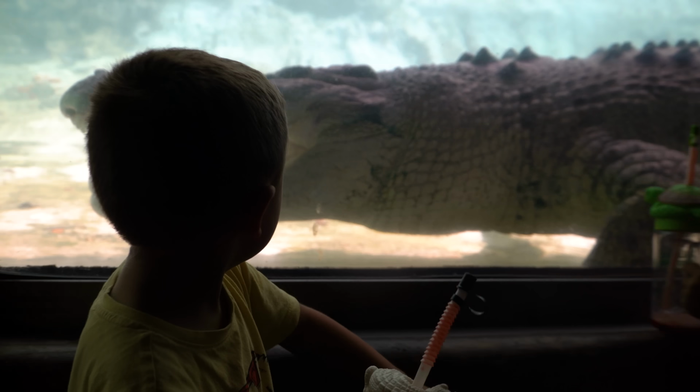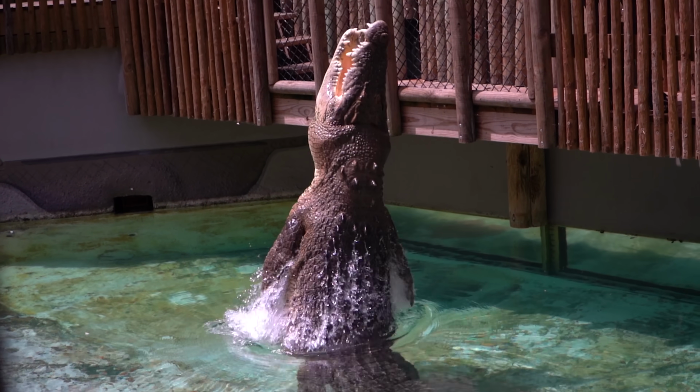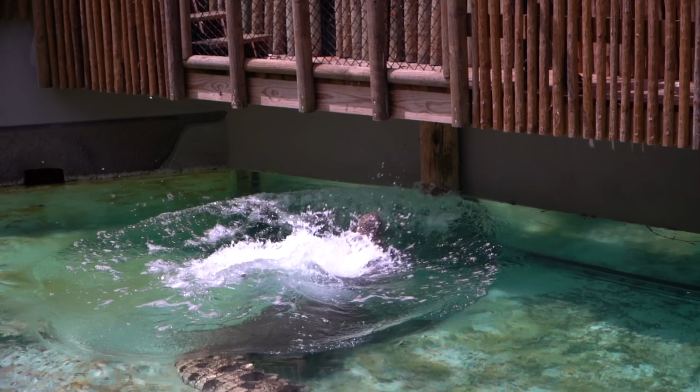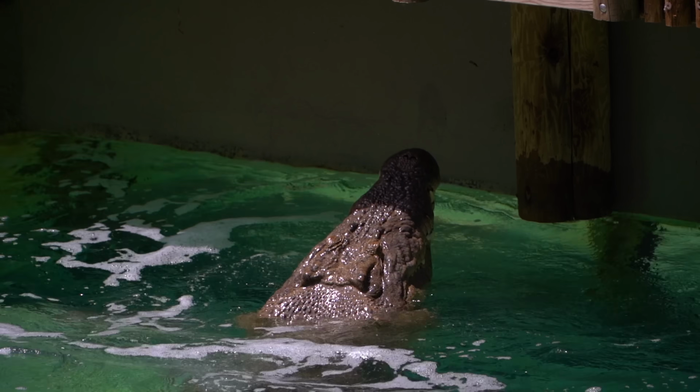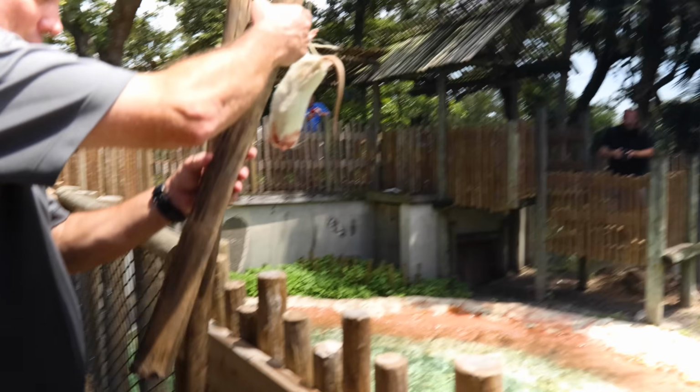One of the things that's amazing about saltwater crocodiles is that they can leap so high out of the water. Woohoo, doggy! That is amazing. What an animal. Again, the saltwater crocs, they jump out of the water like that. Thank you so much, Jim. That was absolutely incredible.